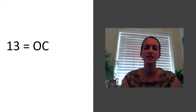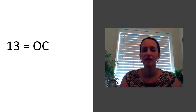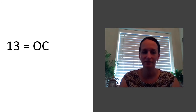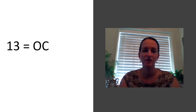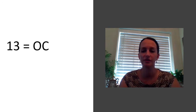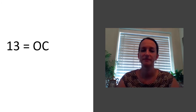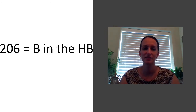All right, 13 equals OC. This one has to do with history. In particular, United States history. So think of when was there 13 of something in the U.S. history? What could the OC stand for? If you haven't gotten it yet, I'll give you an additional clue. The O stands for original. So this one is 13 original colonies. Okay, next question.